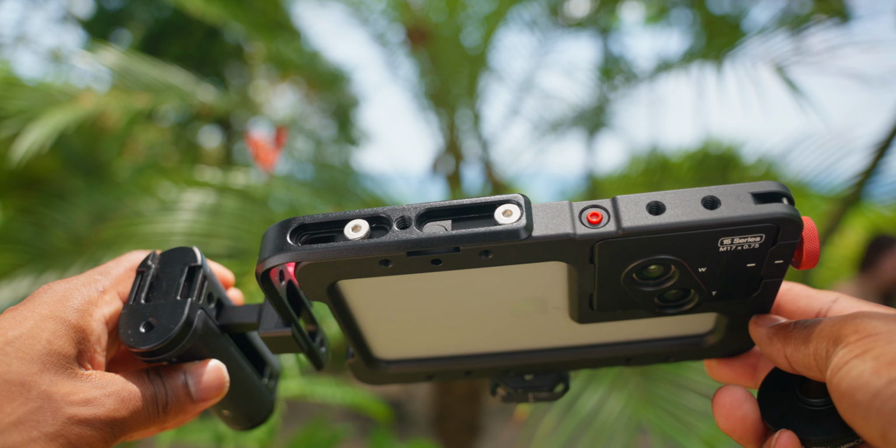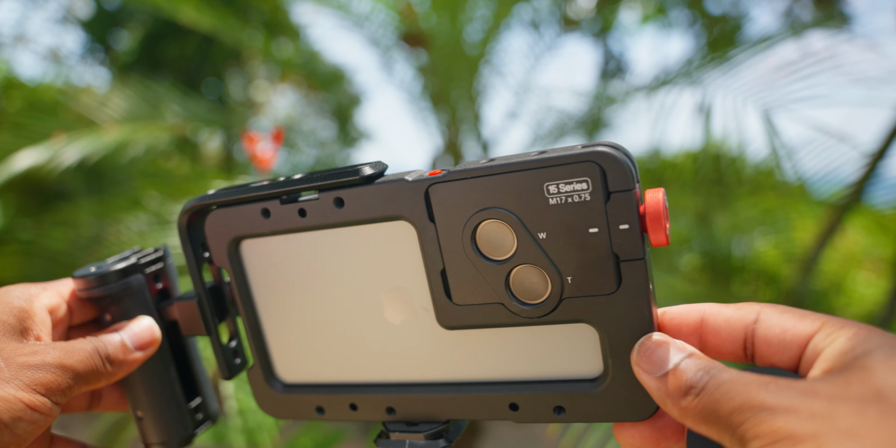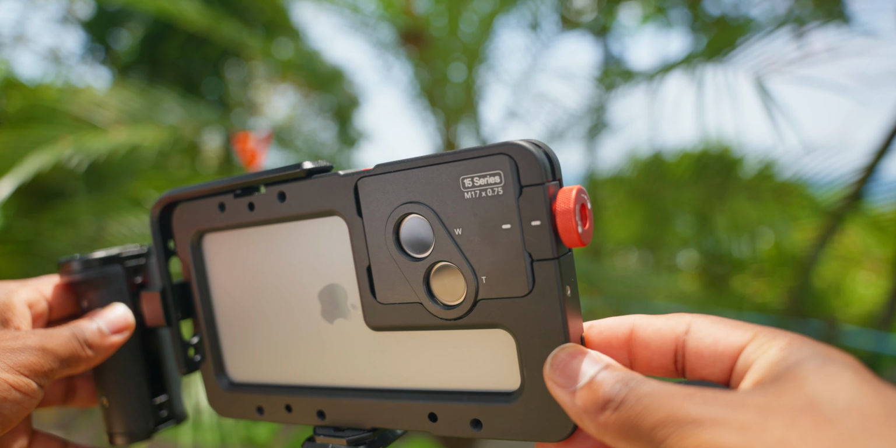Now, the next thing that's really important to me, which this cage also offers, is multiple mounting solutions. So you have a cold shoe on here, which you can slide a microphone onto, a video light. If you have like a mount for an SSD, you can mount that on there as well. You really can do a ton with this cage.